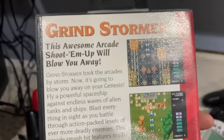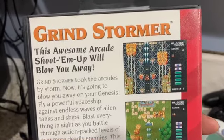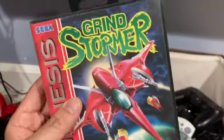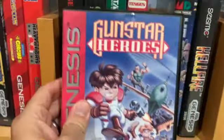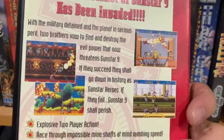This game, a lot of people's Grindstormer copies, something on the chip will die. So a lot of these games are bricked. They just don't work. Luckily, mine works. Yeah. Gunstar Heroes, Treasure game, one of the best run and guns out there. Everybody knows that.